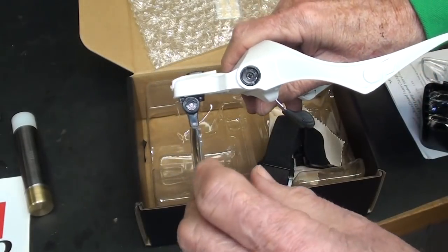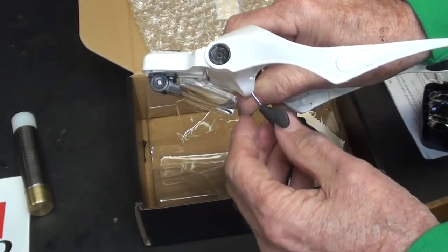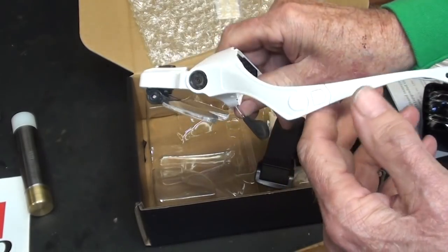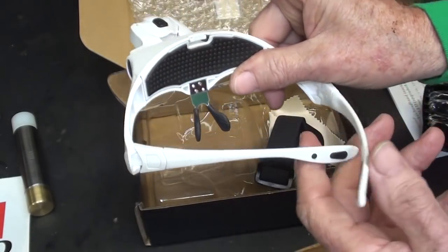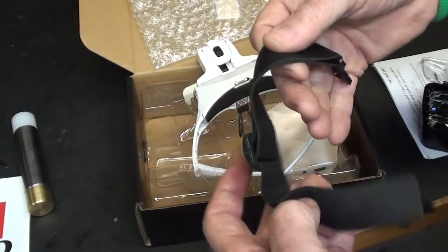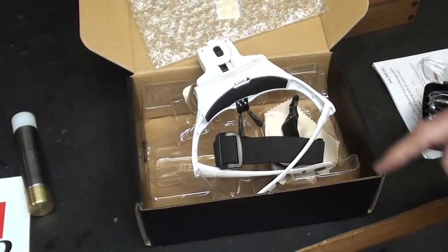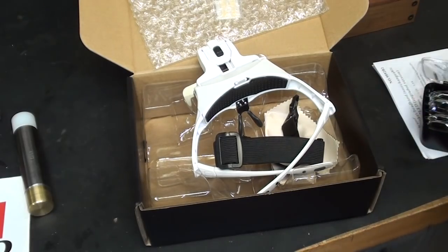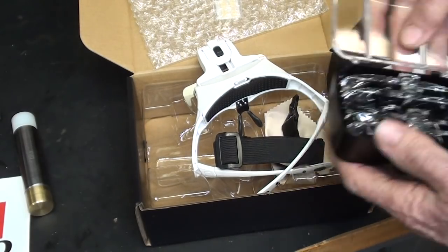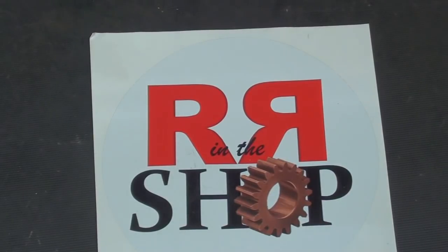And this can be worn in bed. That flips up. Adjustable nose piece. These ear pieces come off if you would have a notion, and you could wear it with this elasticized strap. So this looks interesting. I'll be using this and seeing just how well it works. So thanks again, Chuck.